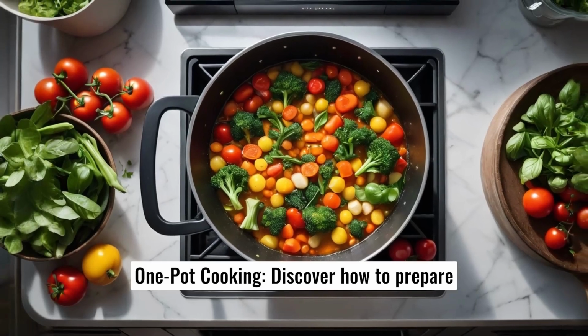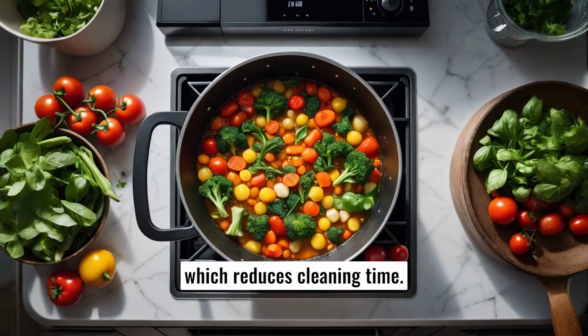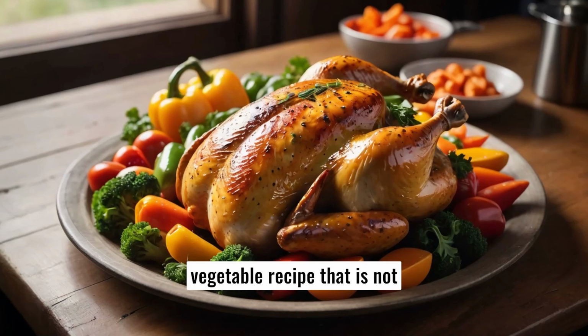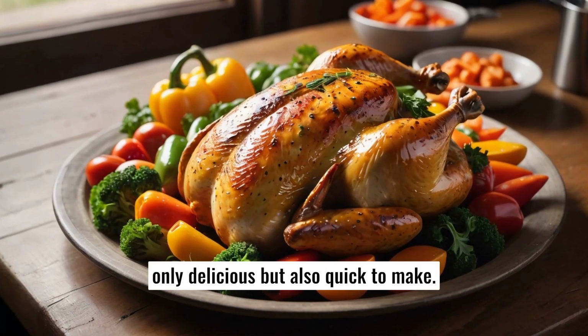One-pot cooking. Discover how to prepare a complete meal in one pot, which reduces cleaning time. We'll show you a roasted chicken and vegetable recipe that is not only delicious, but also quick to make.